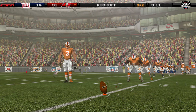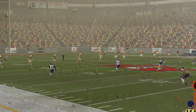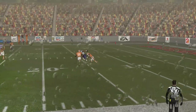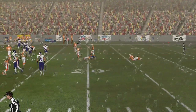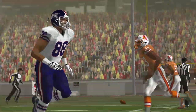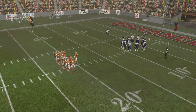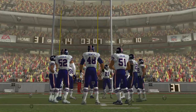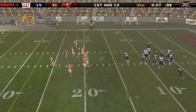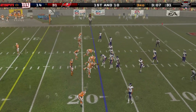Tampa Bay is lined up for the kickoff. Peppers back deep to return. This one is fielded by Pepper. The Giants have their work cut out for them as they take over at the 18. The Giants will start the drive at the 18-yard line. First and 10.